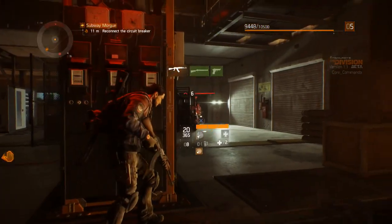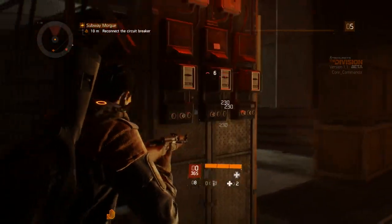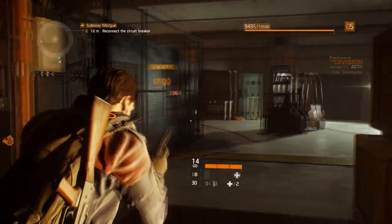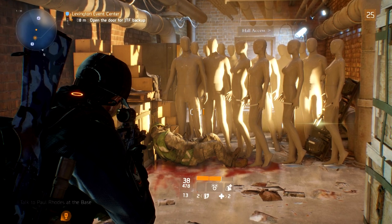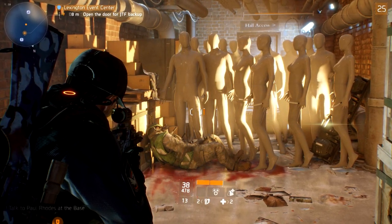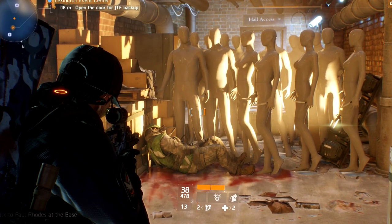During the Lexington Event Center mission in the game, if you go off the beaten path and go down the stairs in the building instead of going up the stairs, you'll eventually come across a whole horde of mannequins with knives in their hands, and a dead man on the floor with a knife sticking out of him, which is a reference to an episode from Doctor Who where killer mannequins are on the loose.